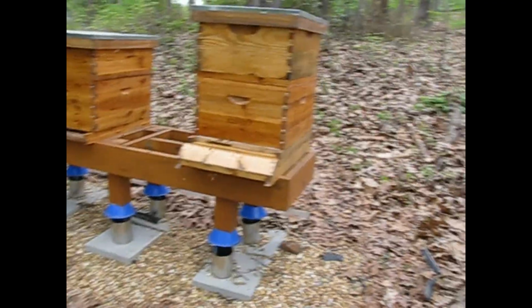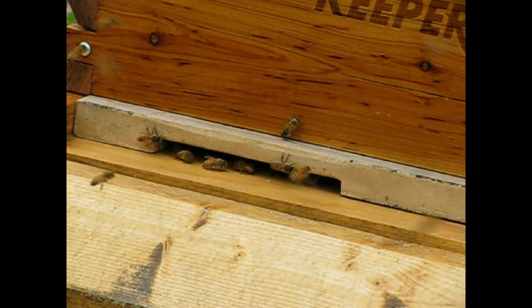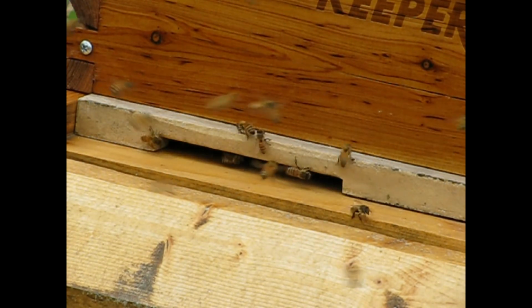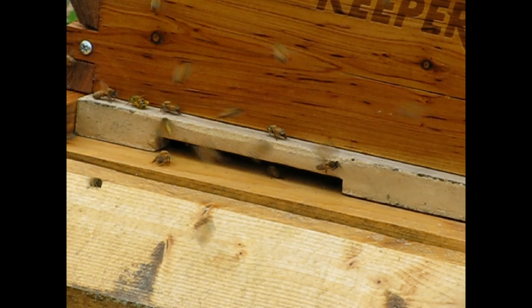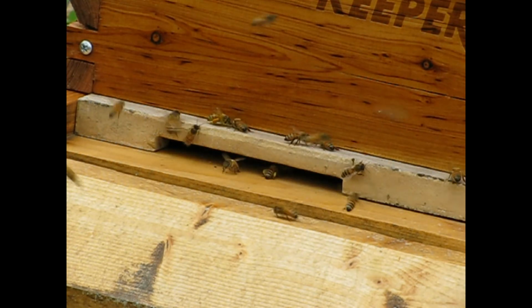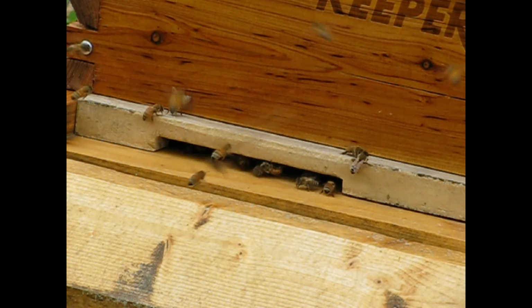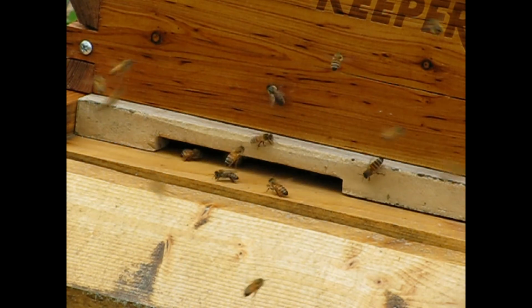Okay, let me zoom in on this a bit. Okay, that's a little closer view of that wider entrance. Girls are all kind of getting used to it, and of course I'm standing 5 feet away, so they're not being aggressive. You can see the one there with the big yellow pouches. She just went in. She's got a load of pollen. I'm sure the girls are out here gathering as much as they can. They know the weather.